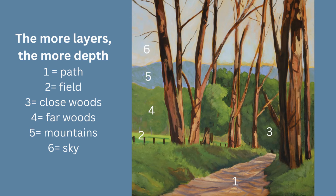One thing I've noticed about other landscapes by different artists that I really like is when they have multiple layers of geography that take your eye back. And if you'll notice, the path is a layer, that highlighted field number 2, then there are the woods that are close up, then the woods that are behind that, then you have the mountains in the sky. So you have 6 layers of geography that really give a lot of interest and depth to the painting. I think that worked really well.